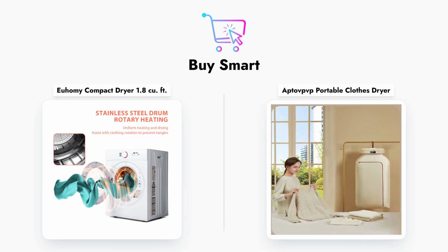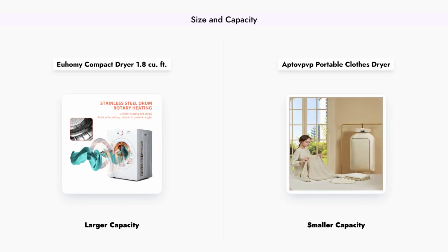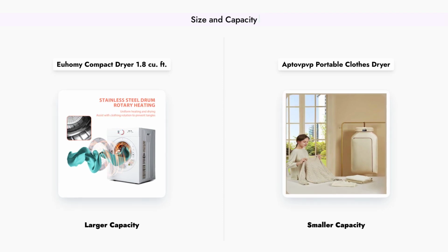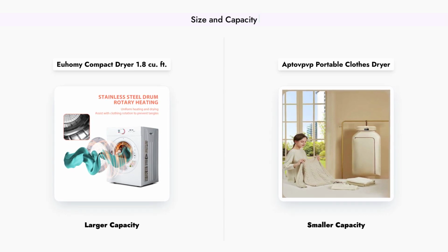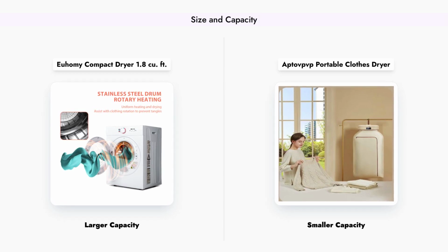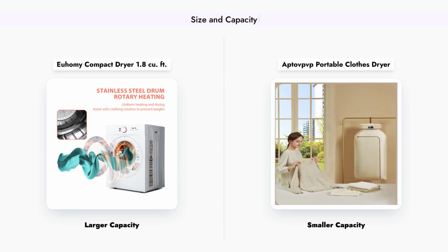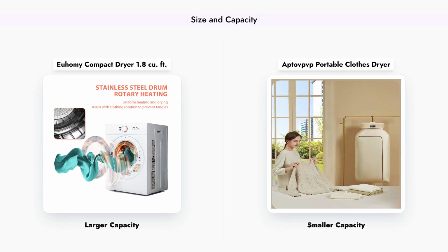Let's get started. The Euhomy Compact Dryer boasts a capacity of 1.8 cubic feet, allowing it to hold up to 10.5 pounds of wet clothes. This makes it suitable for larger loads, perfect for regular use. In contrast, the Apto VPVP Portable Clothes Dryer is designed for smaller loads, making it ideal for light clothing and quick drying. If you need to dry more clothes at once, the Euhomy is the better choice.